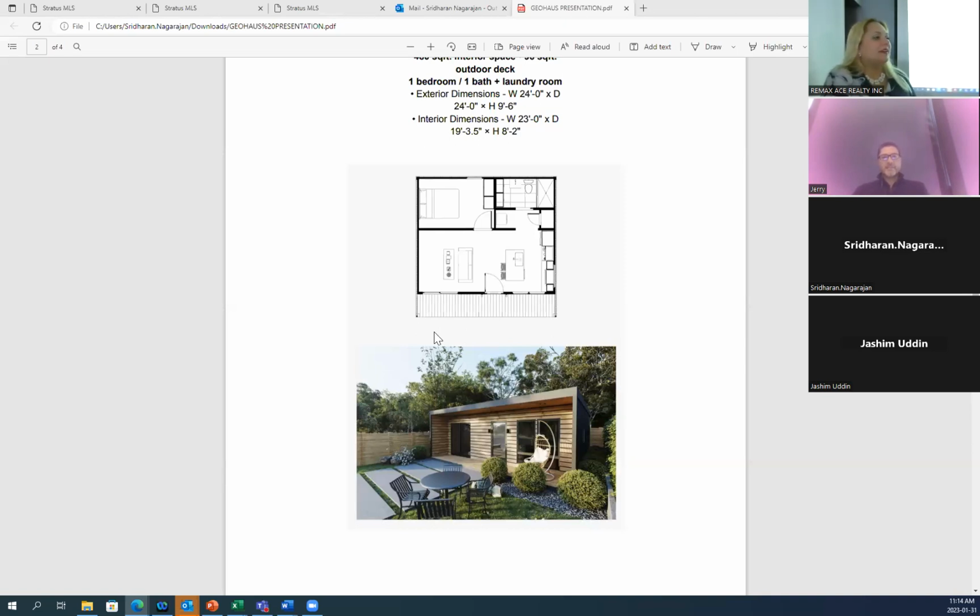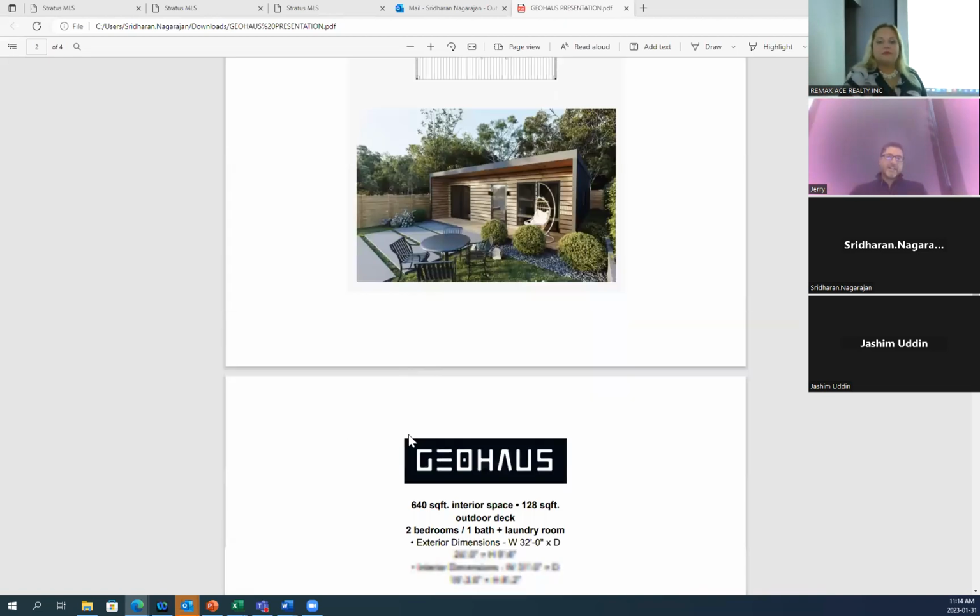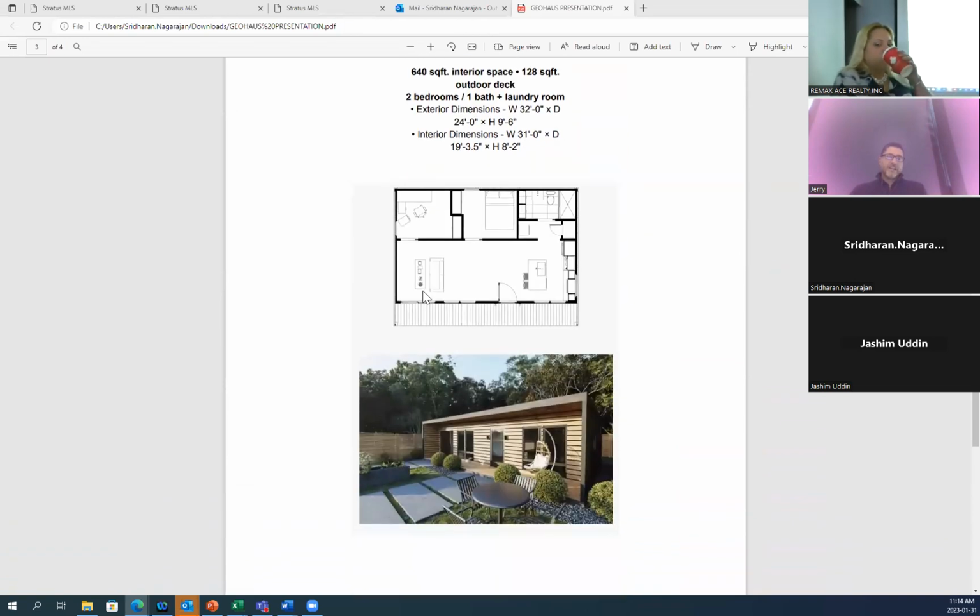Awesome. In the Scarborough area, what's the frontage and what's the depth minimum size? So for example, the 2-bedroom is 32 feet wide. So you would need at least 4 feet on either side of that. So you would need at least 40 feet of width for the property to accommodate the 2-bedroom. But again, it depends on the property.